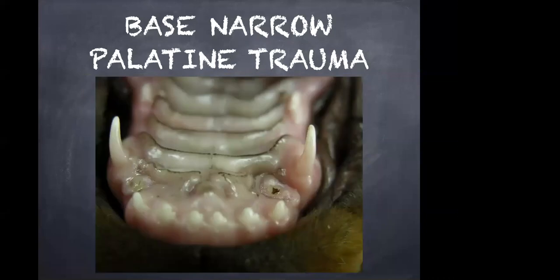We can get some pretty significant soft tissue trauma. These are actual little punctures, and that's purulent material in there. They can be pretty bloody. It can get all the way to the bone. Certainly, it can cause osteomyelitis. We can see oronasal fistulas form from this kind of thing.